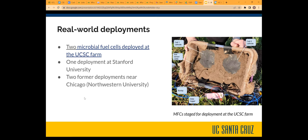There's been one deployment at Stanford University, and there's been two former deployments by our collaborators at Northwestern University near Chicago.